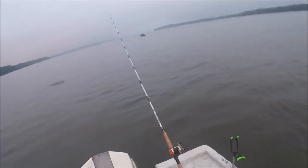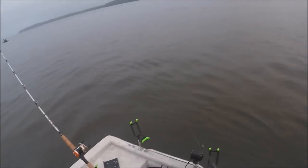I'm throwing a Foley spoon, Carolina rig with an inline sinker with swivels on it, with a silver spoon, trying to make it look like a shad. I'm just throwing it out there in amongst them, and I'm reeling it pretty fast to try to give it that shad that's trying to get away look going on with it.